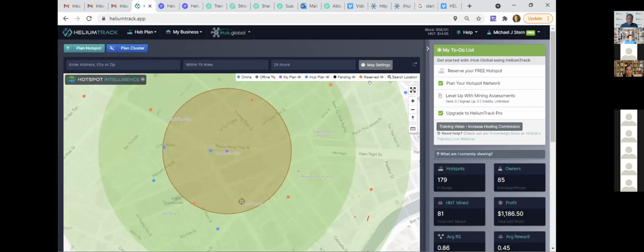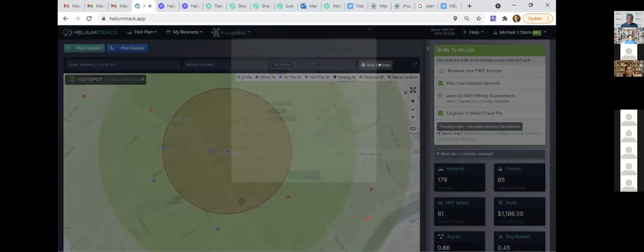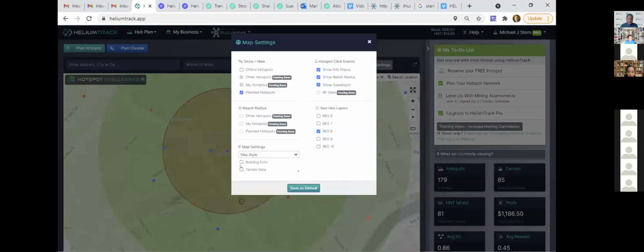So if we go to map settings and click on that internal building data.